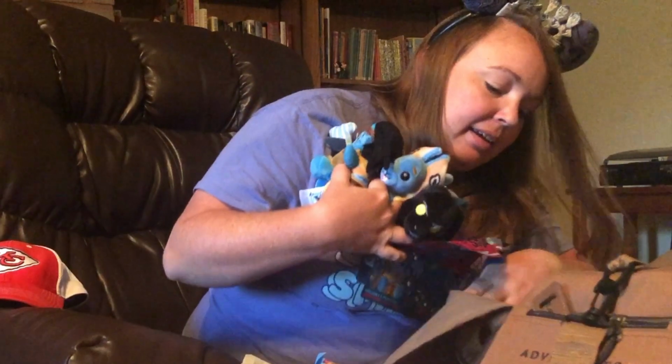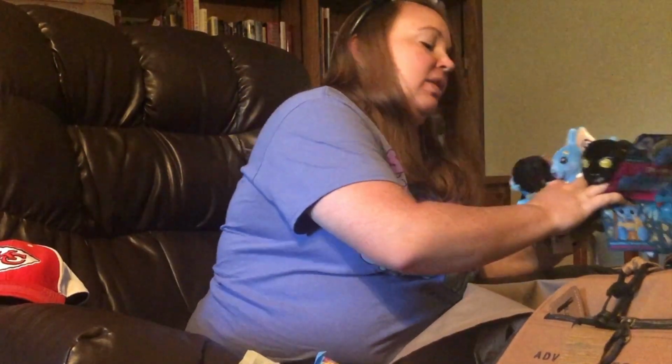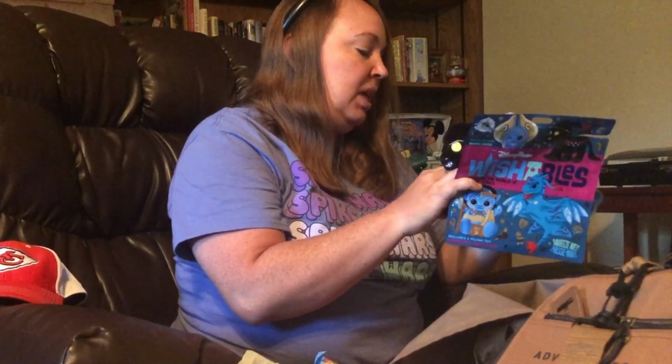I think that's it. Yeah, those are all the Wishables we got. So even if they're not blind bag, they were $10 a piece, and you could find those anywhere. The Goofy one we only found outside of the attraction.